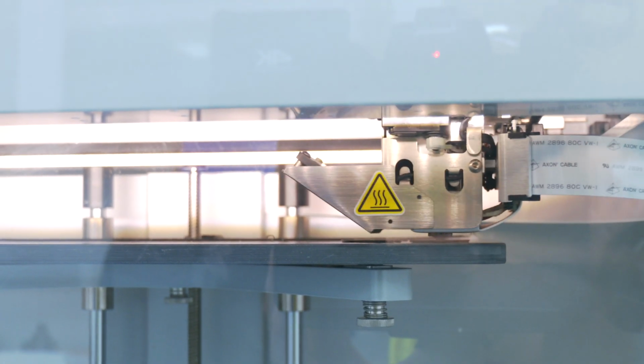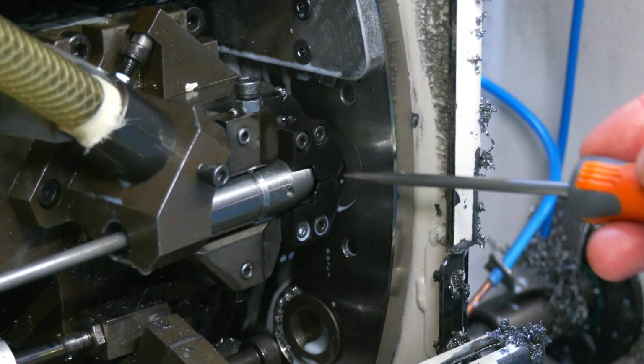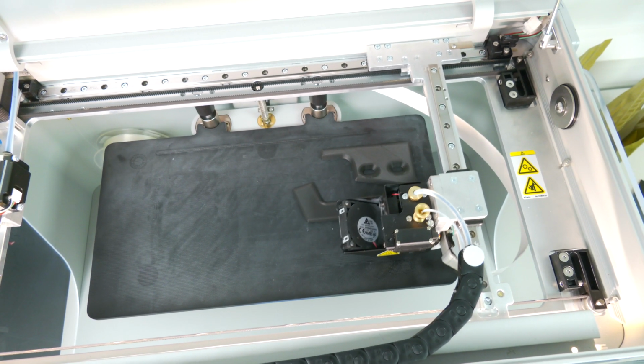We use our Markforged 3D printers for day-to-day printing of the tooling that we use on our machines, as well as prototyping of the components that we try to introduce into our regular production, but also components that can be used as aids and improvements in the production lines.